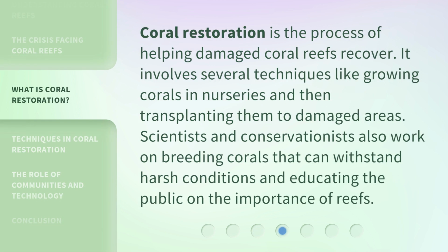Coral restoration is the process of helping damaged coral reefs recover. It involves several techniques like growing corals in nurseries and then transplanting them to damaged areas. Scientists and conservationists also work on breeding corals that can withstand harsh conditions and educating the public on the importance of reefs.